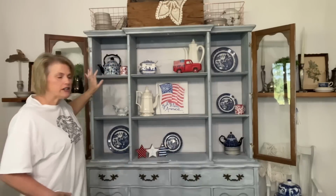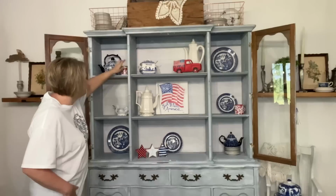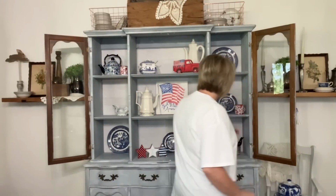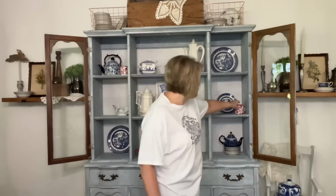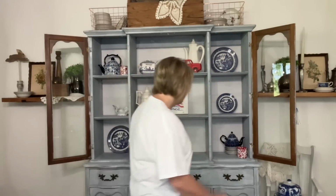And you always want to kind of layer your pieces in. Put your larger pieces in the back and then filter in your blue or in your small. I almost want to put this down here. And I'm almost not feeling that little teapot.